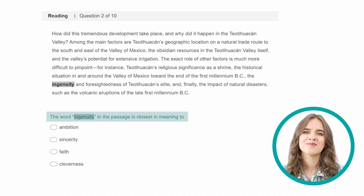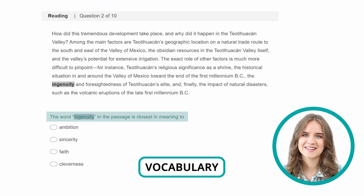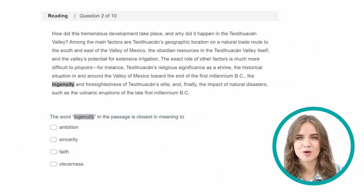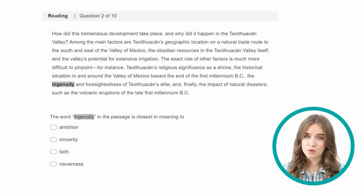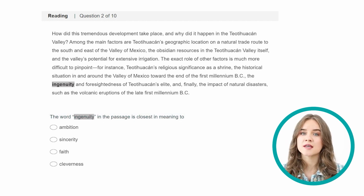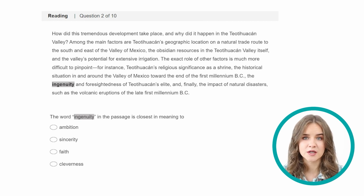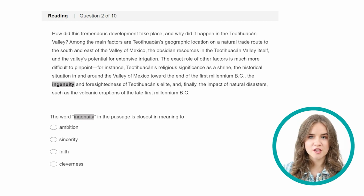Question 2. Vocabulary question. I always say that there are 2 types of vocabulary questions. The ones where you know the word in question, and in this case, finding the right answer is usually a piece of cake. And the ones where you don't know the word. Such questions are more challenging.